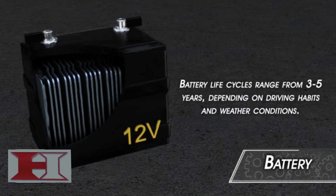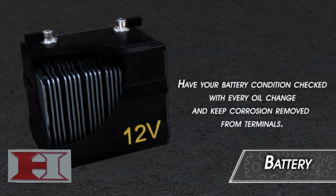The average lifespan of a car battery is 3 to 5 years, depending on your driving habits and your climate.